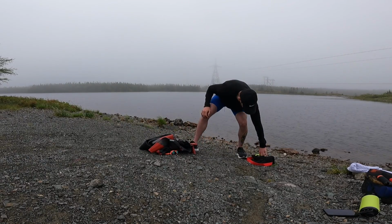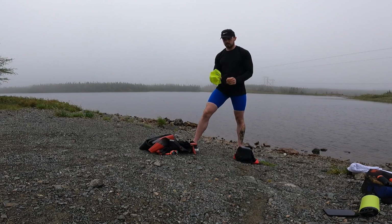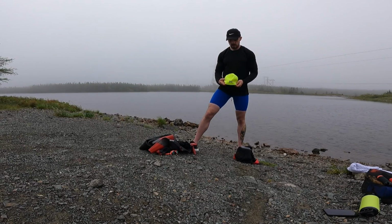And then there's just some other small things like this here. This is a thermal swim cap by TYR as well. It's very visible, and sometimes I'll wear that over the other cap if it's really cold.